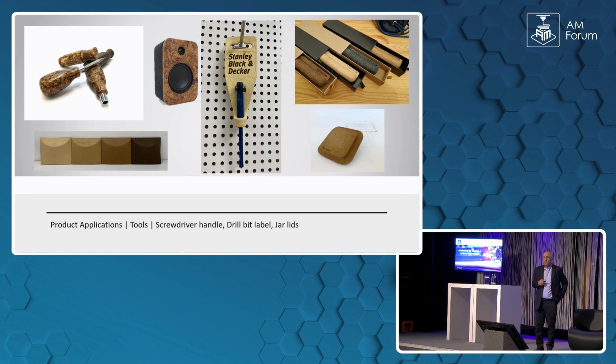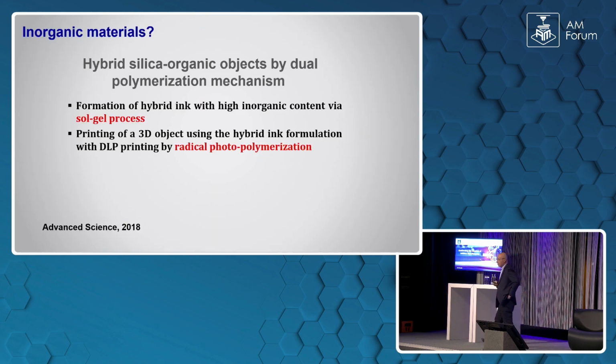So I talked about organic materials. What about inorganic materials? In inorganic materials, the common way to get inorganic objects is to take ceramic materials, mix it with the resin, print it, and then get rid of the organic materials. There's a lot of issues of light scattering, sedimentation, agglomeration, etc. But we overcame this by simply making a solution-based process.